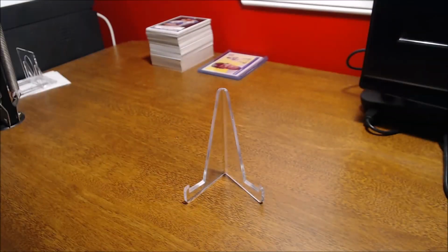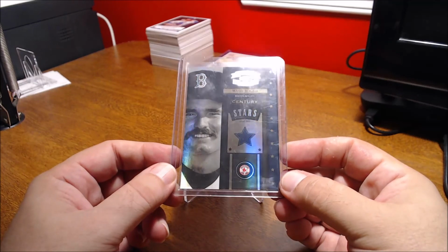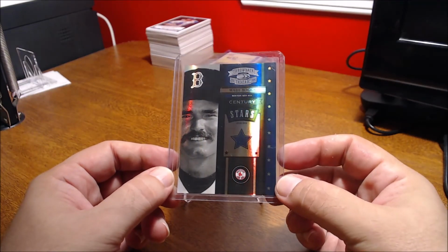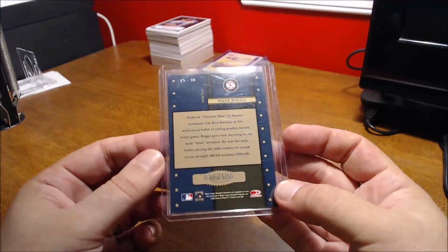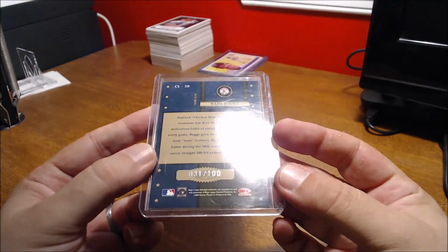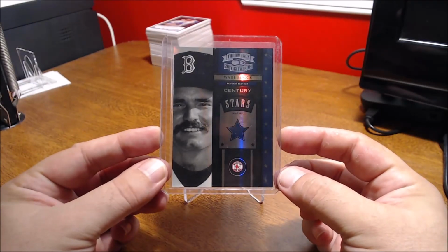All right, now to the one Wade Boggs card. It's from 2004, Throwback Threads, Century Stars. It has a nice little foil shine to it there. This is the Spectrum version of the base card, and it is serial numbered to 100. So that was my lone Wade Boggs pickup.